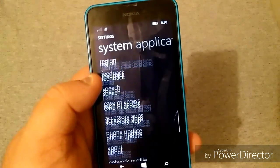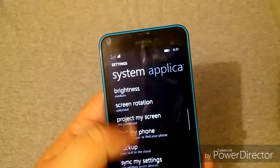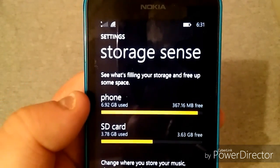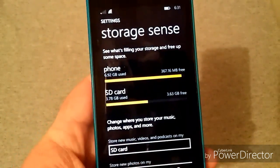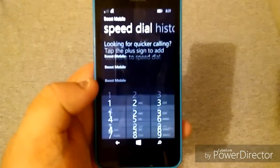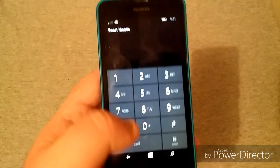I will go in here to the storage if I can find it. Storage sync, and as you see, I only have 367 megabytes free on the phone, and as you've seen, it runs very well. So I mean, it is what it is. It does work very well. We will go into the dialer here, and the dialer is really nice as well, without really any issues with that. Works very well, very responsive.